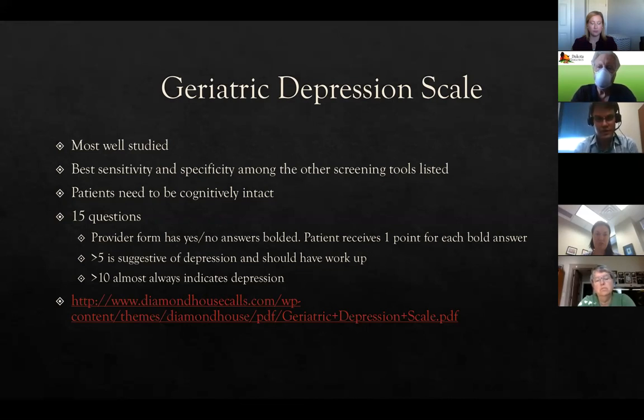Greater than 5 suggests depression and should have maybe a little bit more of a workup. Greater than 10 indicates depression and should be treated. So greater than 5, maybe they have depression and you might need to sort out that a little bit more in fine detail. Greater than 10, yes, they have depression and should be treated.